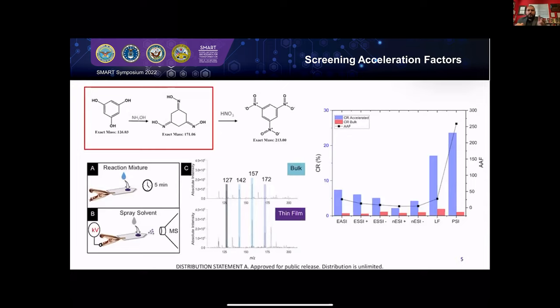So if you look on the left-hand side now, A and B, we literally take our phloroglucinol and our aqueous hydroxylamine, pipette it onto a piece of paper, wait 5 minutes, add our spray solvent, and spray into the mass spectrometer. For the same 5 minutes, we have a round bottom flask that has the same phloroglucinol and hydroxylamine, same concentration, same reaction conditions.